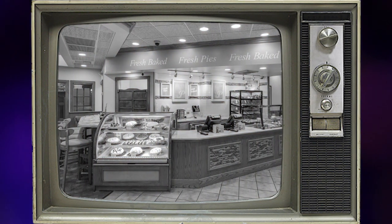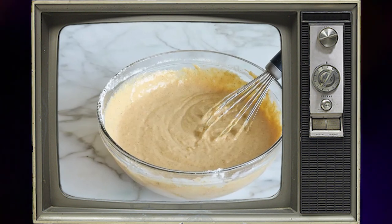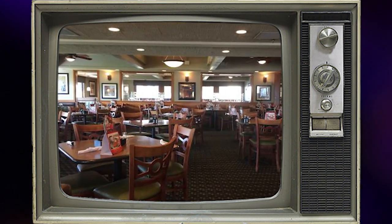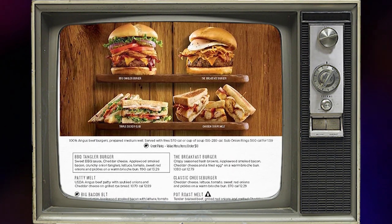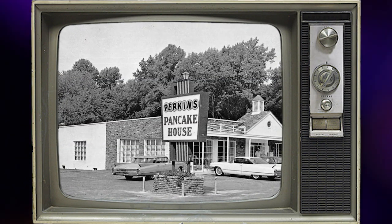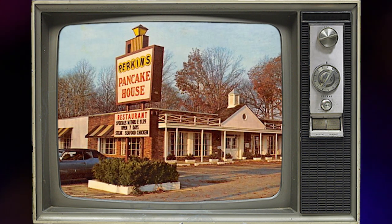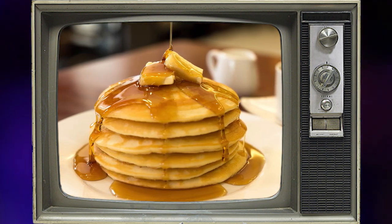As you enter, you'll be greeted by a delightful chaos of waffle irons and pancake batter, creating a symphony of breakfast delights. But hold on tight, because there's no bakery in sight, and you'll be hard-pressed to find a burger on the menu. In those early days, Perkins was known as the Perkins Pancake House, and its brown and orange logo proudly adorned the establishment. Specializing in hotcakes, this humble chain had a singular focus.